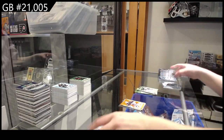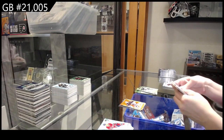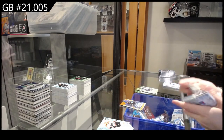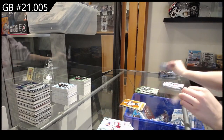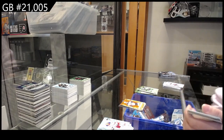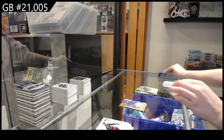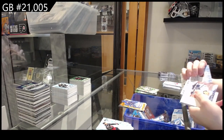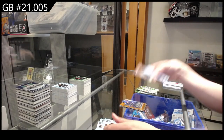For Columbus of Merzlikins. Crystals for Seattle of Burakovsky. Orange for Anaheim of Zegras. Crystals for Vancouver of Bo Horvat. Ice Premier's red, number 2/99 for Toronto of Hallowell.